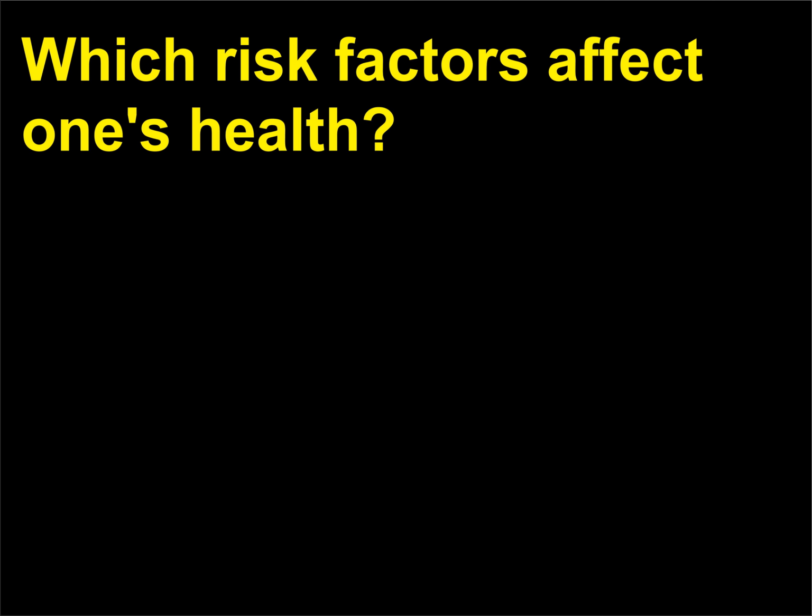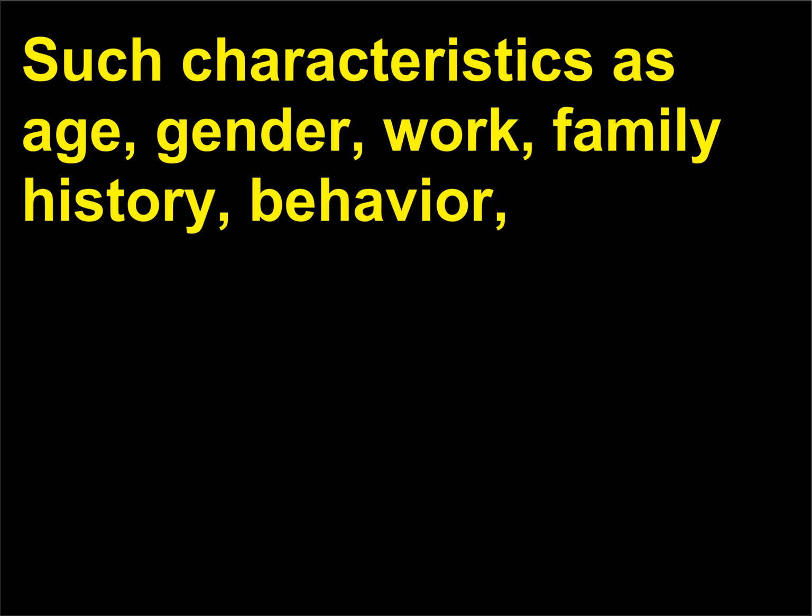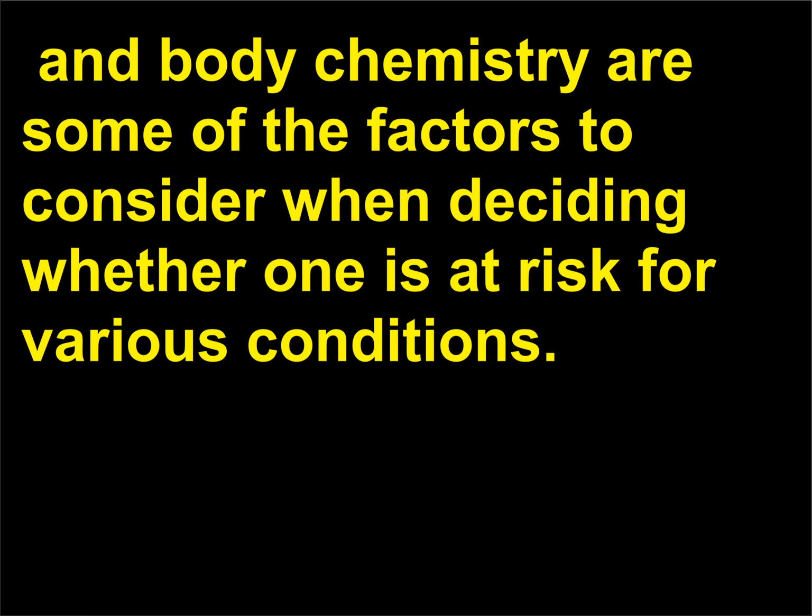Which risk factors affect one's health? Such characteristics as age, gender, work, family history, behavior, and body chemistry are some of the factors to consider when deciding whether one is at risk for various conditions.